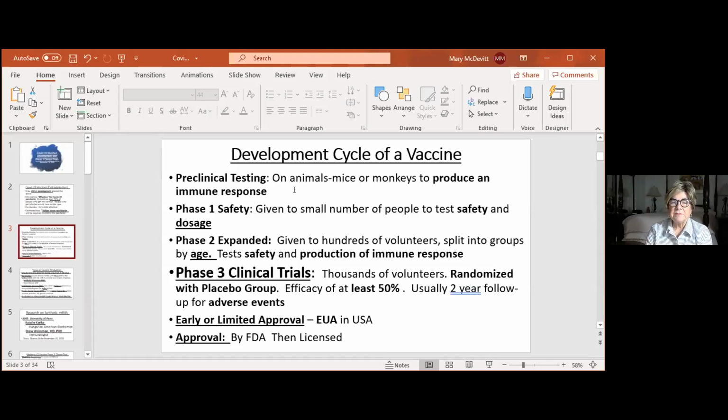And then what we've heard a lot about in the news are these phase 3 clinical trials. And these are really extensive. They have thousands of volunteers participate, sometimes 30,000. And the important thing about these trials is that they are what we call randomized clinical trials with placebo groups. And what that means is that half of the people will get the vaccine, and half will get a placebo shot. In this case, most of these vaccines are given intravenous.